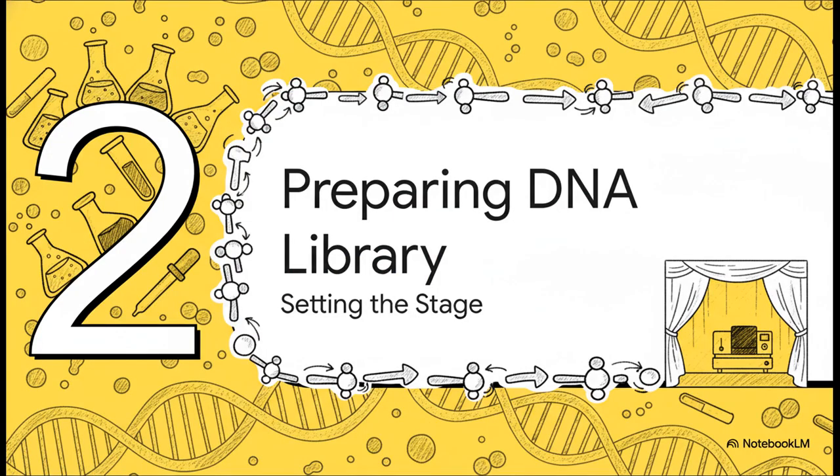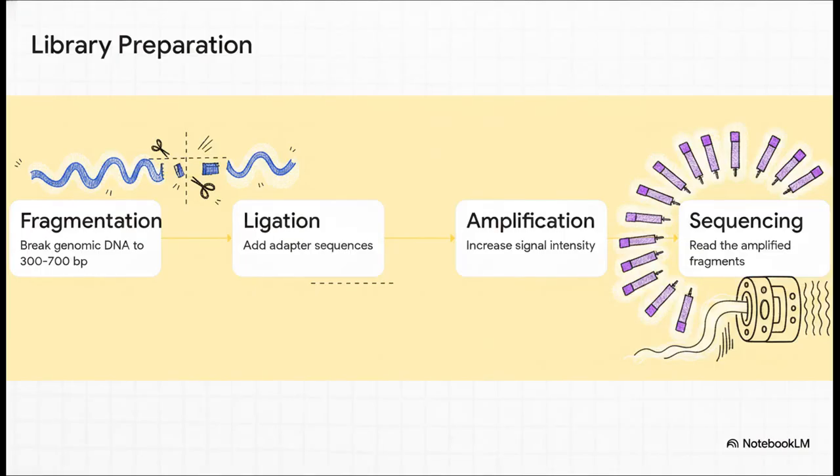Okay, Section 2, preparing the DNA library. Setting the stage. The prep phase to get the DNA ready follows 4 pretty straightforward steps. First, fragmentation. We take that long, bulky genomic DNA and break it down into manageable chunks, about 300 to 700 base pairs for the 454 system. Second is adapter ligation. We tack on specific chemical sequences to the ends of these fragments, which the machine literally needs so it can grab onto and amplify them. Third up is amplification. We make a ton of copies of the fragment to boost the signal intensity for later. And finally, step 4, the actual sequencing.